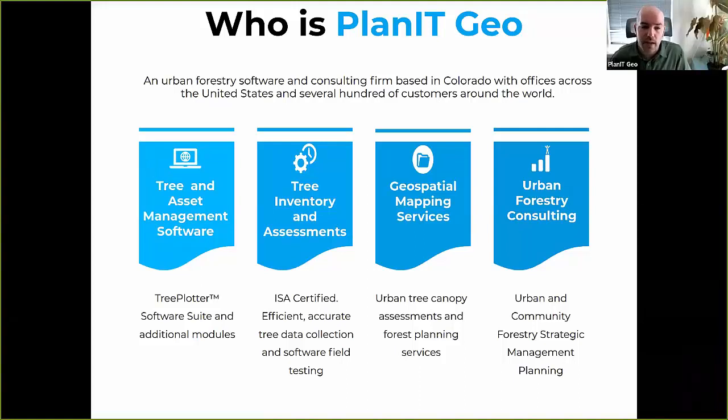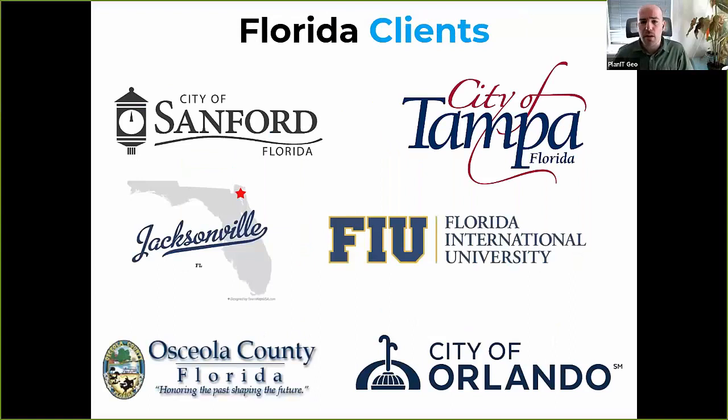We provide tree asset management software. Our platform is called Tree Plotter. We also do inventory and assessments, geospatial mapping services, and urban forestry consulting. So basically, everything you need to grow a healthy and thriving forest, we're here to help with that. We've done a lot of work in Florida, actually. We've had some big cities that work with us in Tampa, Jacksonville, and Orlando, universities like Florida National University, and some small to mid-sized places like Sanford and Osceola County.